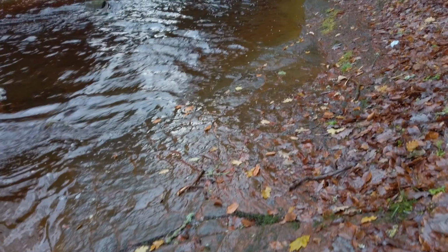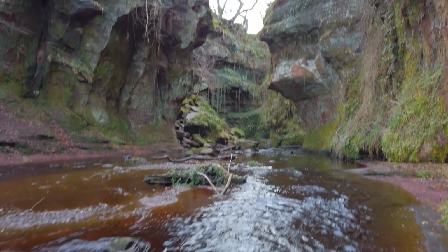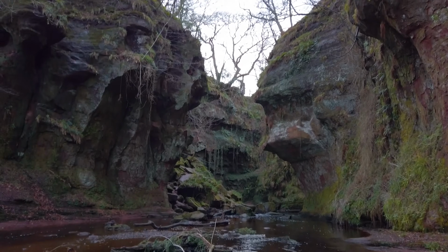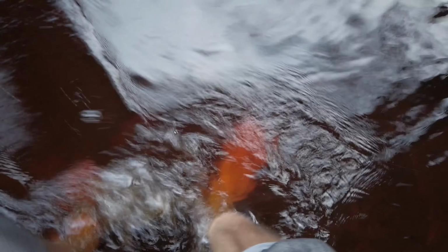And what's cool about this location is that even in the winter, it has these bright green mossy walls of the gorge and this red earth, which in turn makes the water red like blood. And as you're walking through this water, it really looks red. It's apparently the iron in the mud that makes the water red. But overall, a pretty awesome, interesting, kind of eerie location to visit.